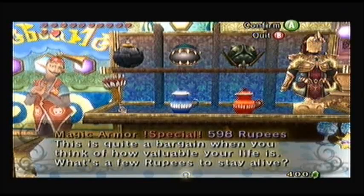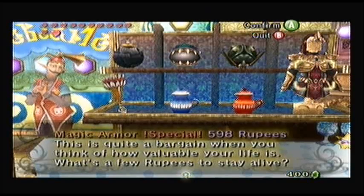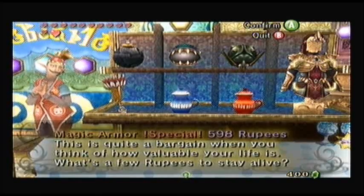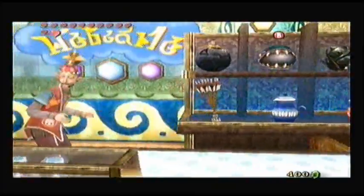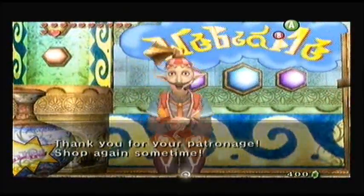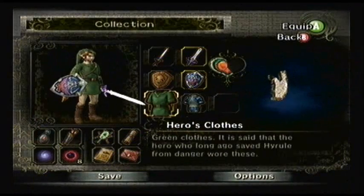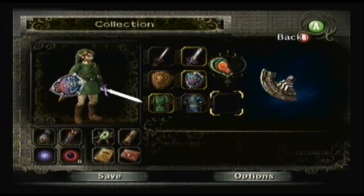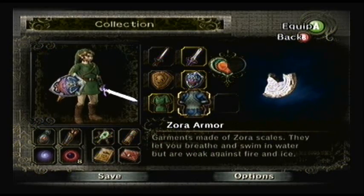This is totally optional and it's a really, really cool outfit, and you can buy it for 598 rupees, which really is not that bad, all things considered. So I'm gonna need to catch some more bugs or just kind of grind for rupees somewhere in order to afford it. We'll definitely come back and buy it because I'm a completionist, and as you can see, it's got a beautiful spot here, and it wants to sit there with the other tunics. So if you're wondering where we get our last tunic, that will be where we get it.